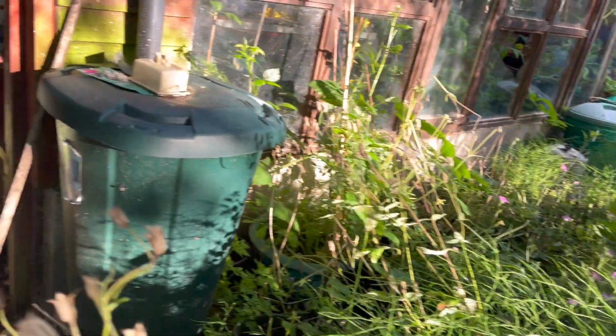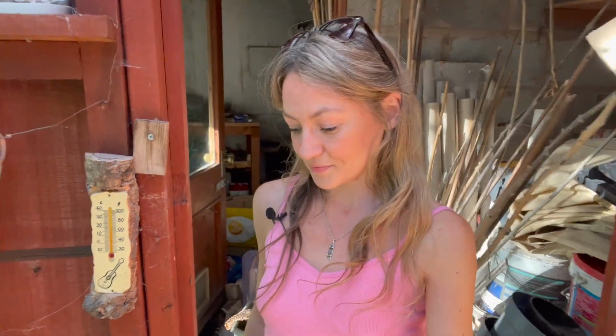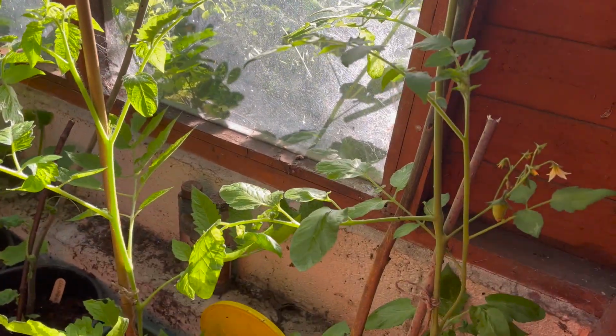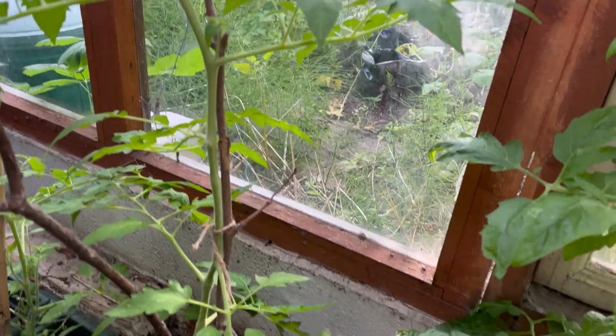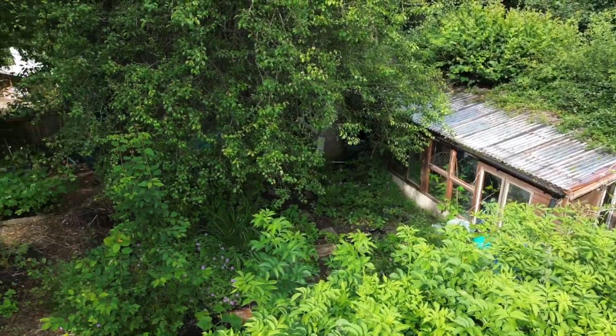So in my greenhouse, fairly messy in here, as it always is, but we've got some bits growing. Lots of tomatoes in here and some cucumbers. I've had quite a few cucumbers off of these plants as well already. So as we come out of the shed, it is straight up past the beans now to my polytunnel.